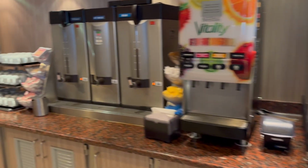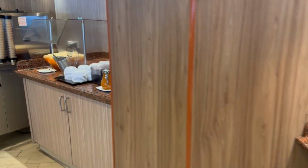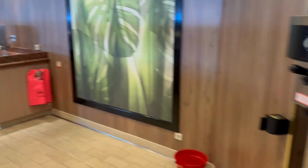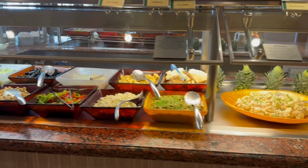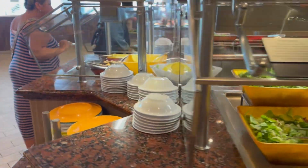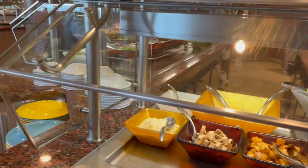Free coffee, tea, juices, ice, and water can be found on deck 12 in the Garden Cafe, and outside in the great outdoors on the stern of the ship. There are multiple stations for these. The Garden Cafe is the main buffet on the ship. Breakfast is served here as well as lunch and dinner. Pizza is also in this location.